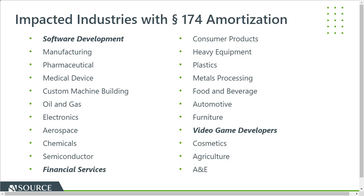So who's impacted? This is a pretty simple question. Everyone who does research and software development is impacted. We've highlighted a few companies that people may not think of as being impacted, such as software development, video game developers, and financial services, but we're talking about manufacturing today. And manufacturing, if you're in the modern business environment where you are having to continuously reinvent processes and products to stay competitive, you can be impacted.